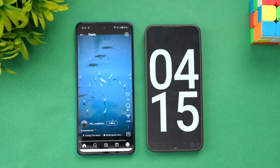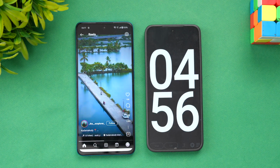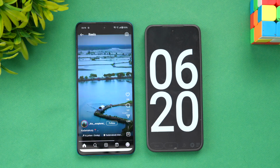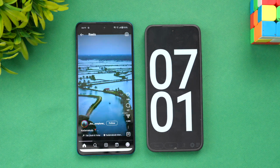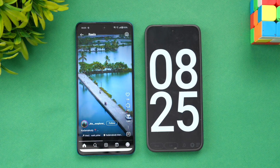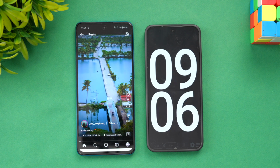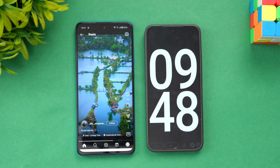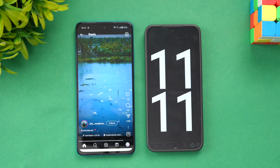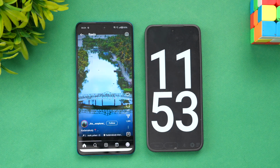Now Instagram Reels we are using 2 hours. 1 hour is on Wi-Fi and the second hour is on a 5G network. So we will get to know the difference in terms of the battery consumption both on Wi-Fi as well as 5G network. We are using 5G network in this test because we need to get to know how 5G network will drain a battery compared to the Wi-Fi network. So that was the test.